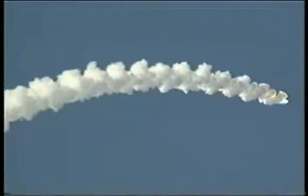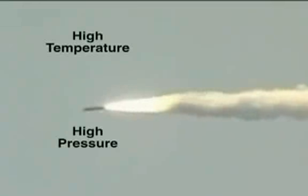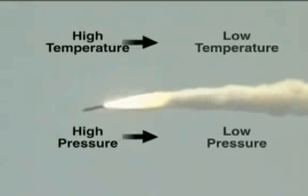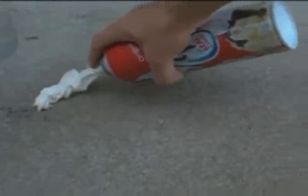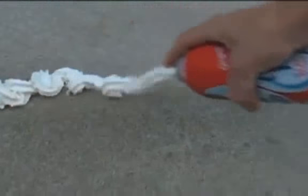Rocket exhaust looks the way it does because it is expanding in all directions, and that is because it is moving from very high temperature and pressure to much lower temperature and pressure. Spraying whipped cream behaves the same way for the same reason. The contents of the can are under great pressure.